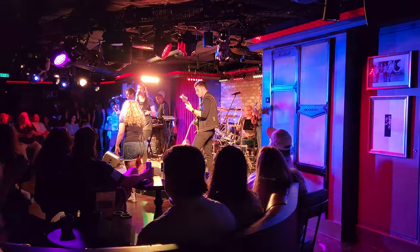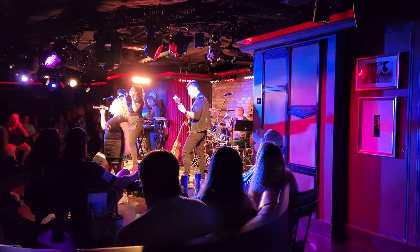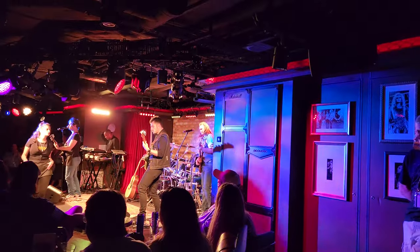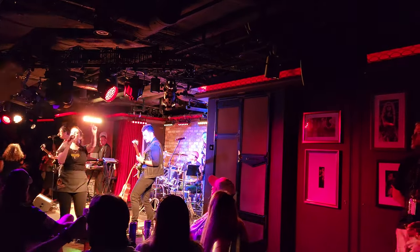Currently listening to the band at Sid Norman's. It's a massive band, and I do recommend getting here very early. We got here about 25, 30 minutes early just to get a seat, and we got one of the last seats.